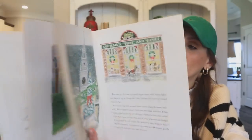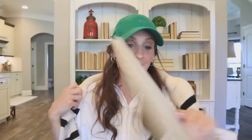$8 for this vintage book. When was this in production? Let's see if it says in here, but 1976. So this book came out in 1976. This one in particular. All right.